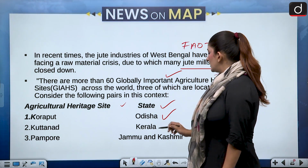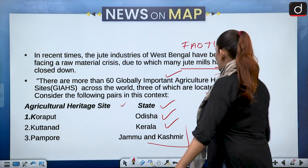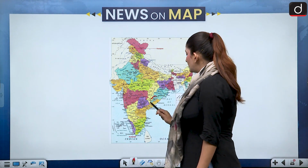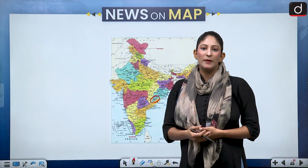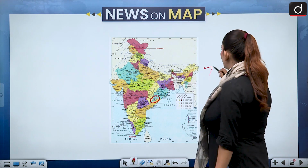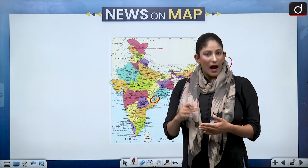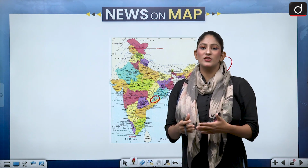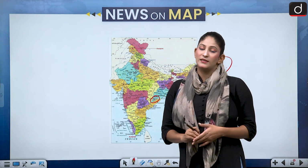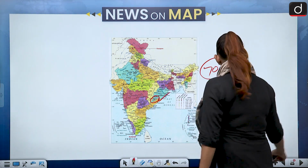Koraput in Odisha, Kuttanad in Kerala, and Pampore in Jammu and Kashmir. So Koraput in Odisha, basically Koraput is a part of Eastern Ghats, okay? And the traditional knowledge, 70% of the people living in Koraput are tribes. This is a tribal region. And they have a lot of knowledge about knowing the seeds which have to be sown, how they have to be sown. So the traditional knowledge is passed on in that region, and this is why this region is very important, and that is why it has been given the agriculture heritage site tag. It's in Odisha. First is correct.